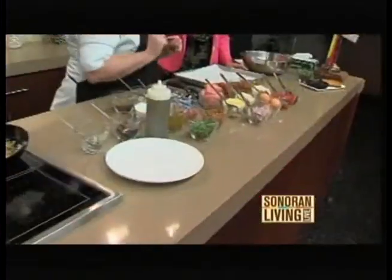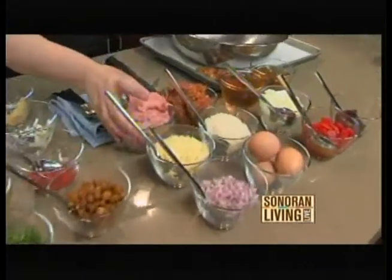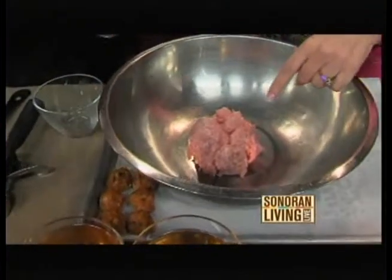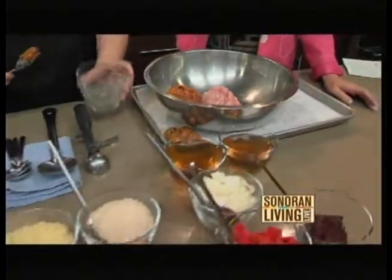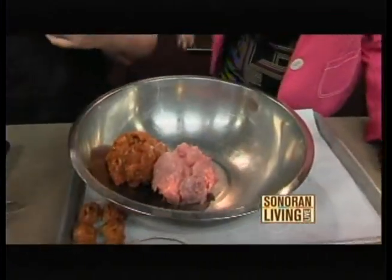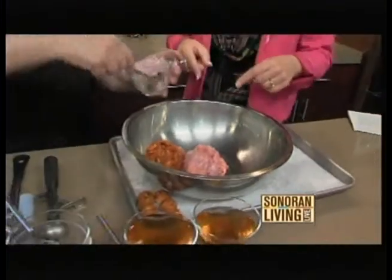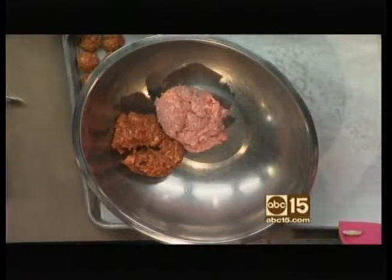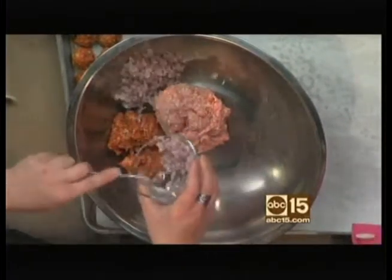For the turkey and chorizo albondigas, I have equal parts ground turkey and ground chorizo. We make our own chorizo in-house, but you can always purchase it from the grocery store. They also have turkey chorizo or chicken chorizo in the grocery store too, so you can buy it already put together, or if you don't eat pork. Why are you combining the two? I like the fattiness that ground pork provides, but ground turkey, when you cook it up, I think is a lot creamier. So it's a nice balance between the two.